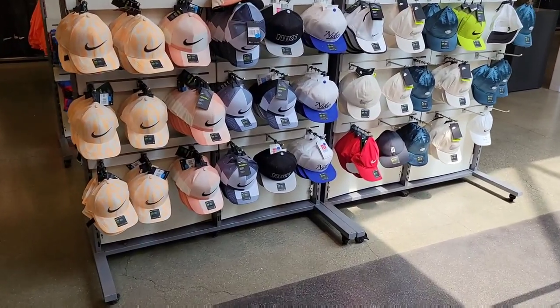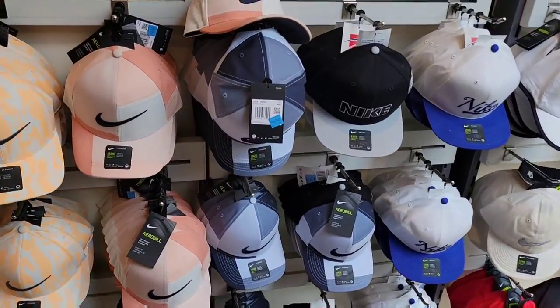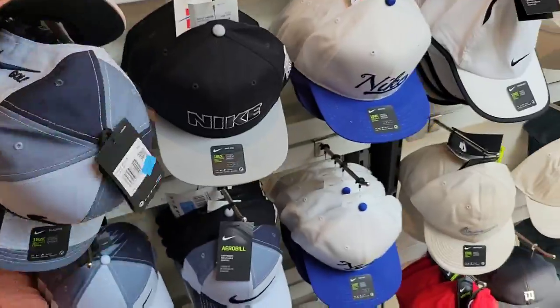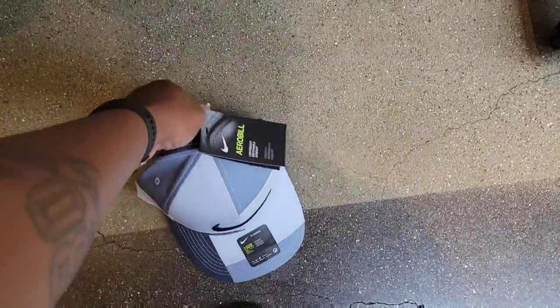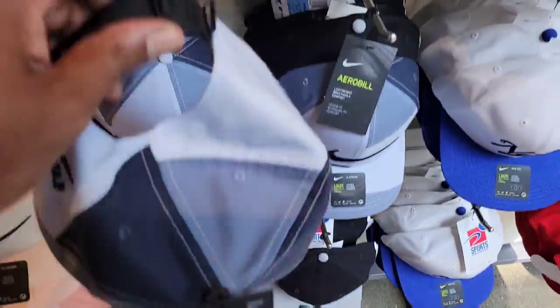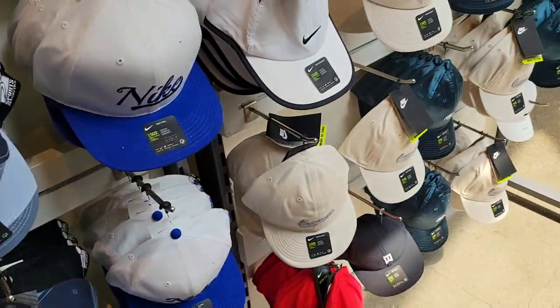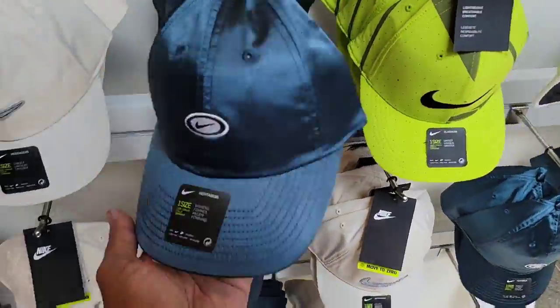Closer look at these hats. These Nike hats is pretty fire. $28 on these. This is clean. I don't need just women's hats because, I mean, it's in the women's section, but I mean, I like them. I like them.